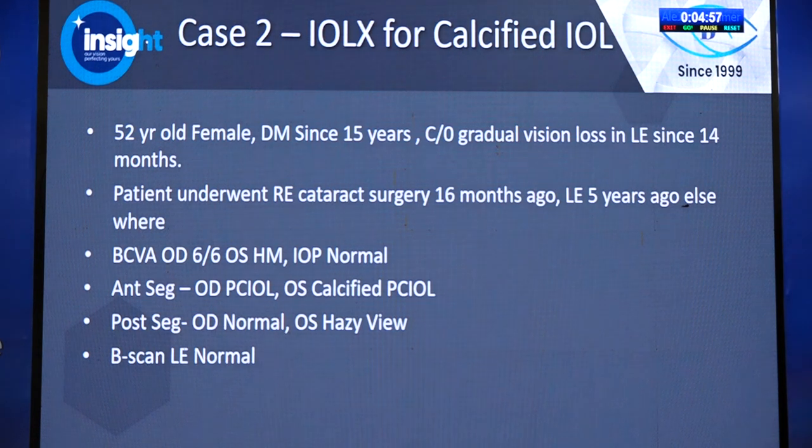The second case was an IOL exchange for a calcified IOL. She's a 52-year-old female, she's diabetic since 15 years. She had gradual vision loss since 14 months. She underwent cataract in the right eye 16 months ago and in the left eye 5 years ago. Her visual acuity in the left eye was about hand movements, and the anterior segment revealed calcified IOL.